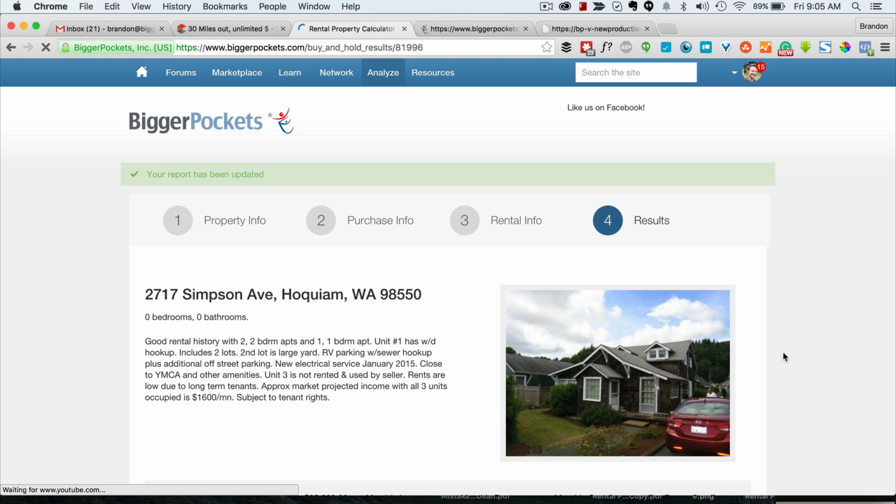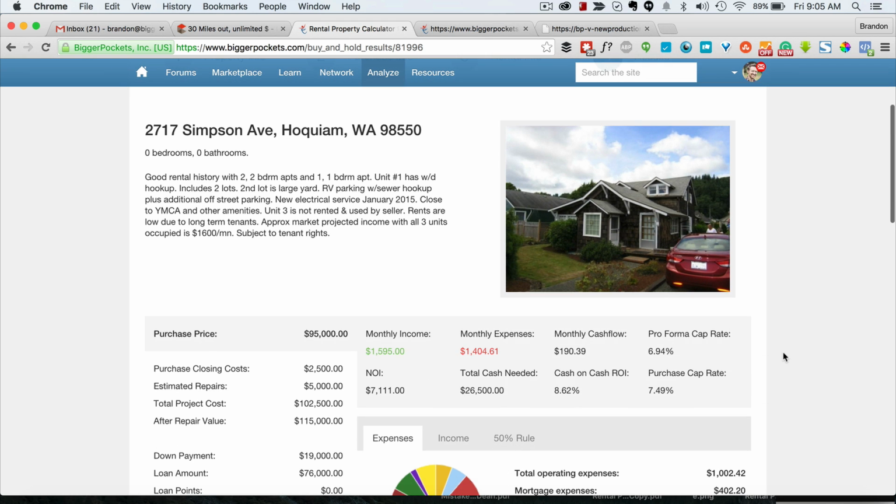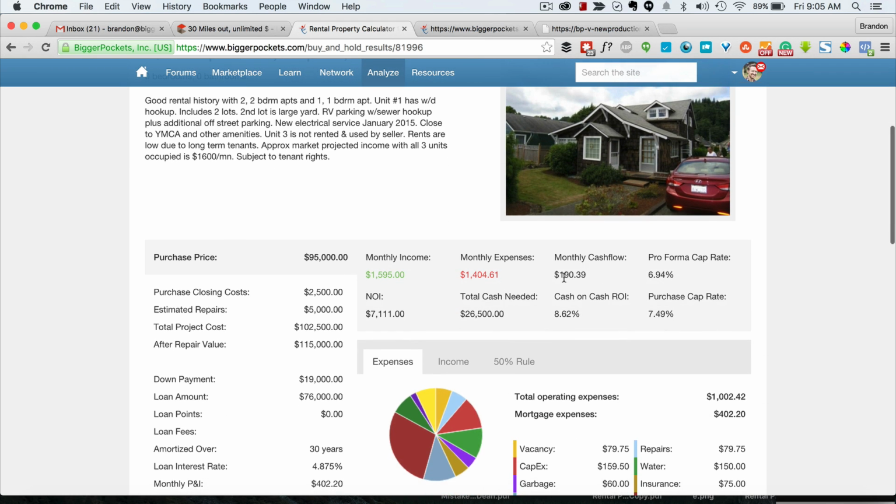We'll see what we come up with now. Now, is this a good deal? Well, now we're looking at a monthly cash flow of $190 a month. Cash-on-cash return of 8.62. Well, now this is looking better. And here's why. Yes, it's only a cash-on-cash return of 8.62. However, I'm also looking at the fact that this purchase price is a lot lower than what it's actually worth. I think it's worth around $115.